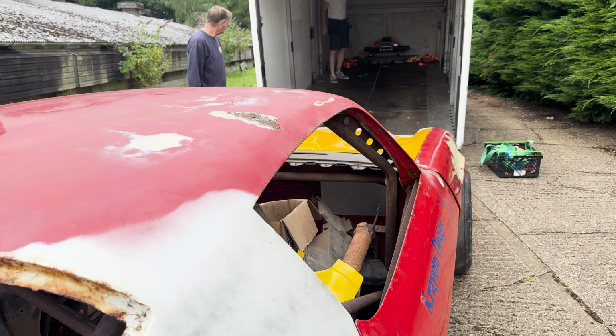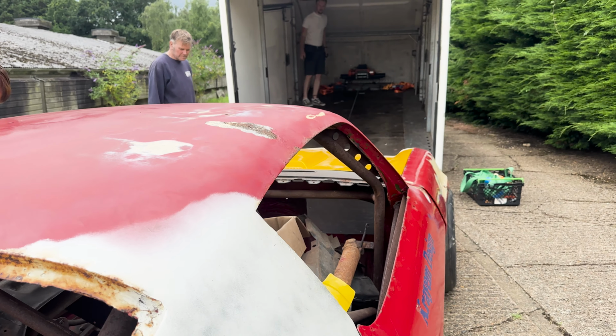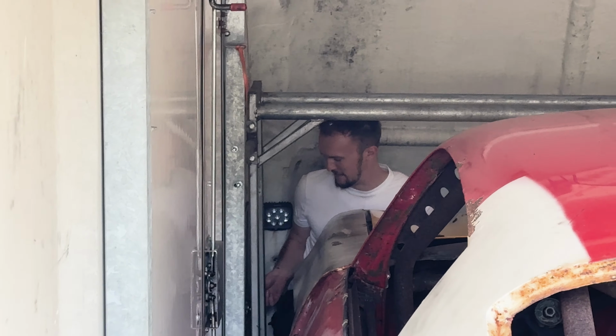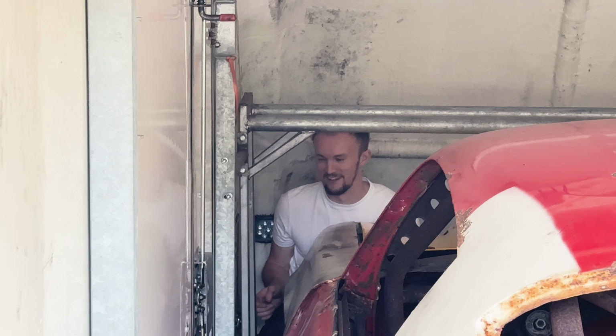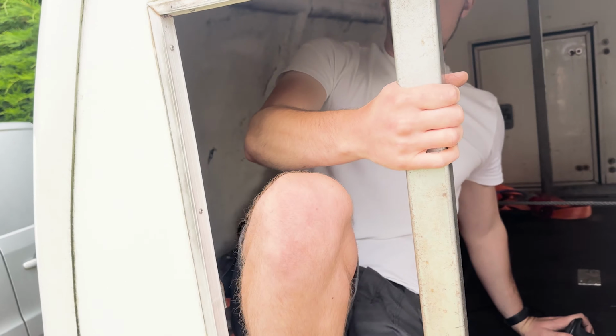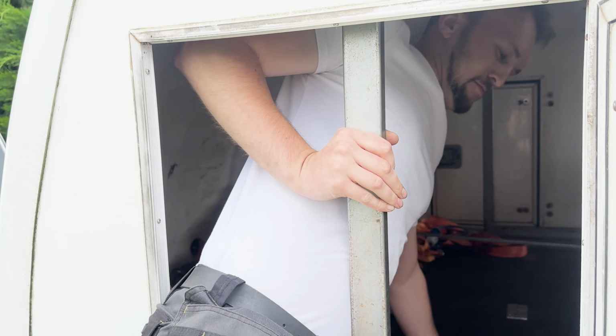Can you have that one like that by next week? Are you stuck? Tiny though, isn't it? Can you open the little door? No, mate. No. I probably can get there actually. You know what I mean? Look at that.